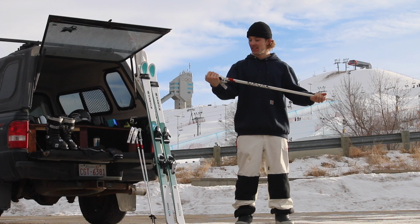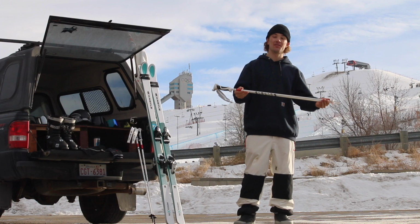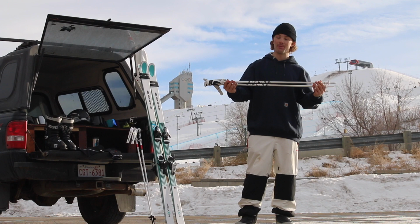They're super durable, lightweight. I like how the grip feels in my hand. I've been skiing on these poles for a long time now, probably about 10 years. I've been skiing on these poles ever since I was back on the Windsport Club team here, and I've never had an issue with them. I highly recommend them if you're skiing moguls.